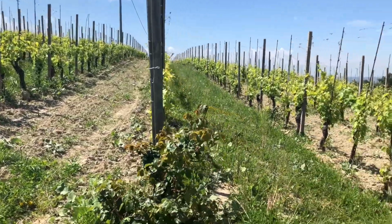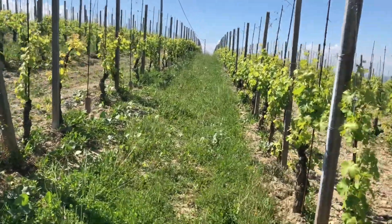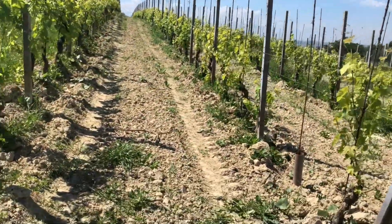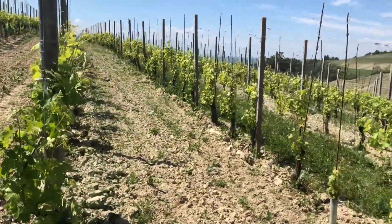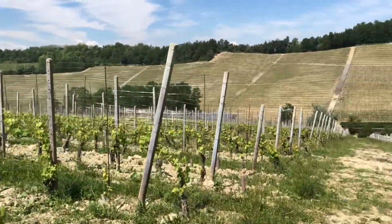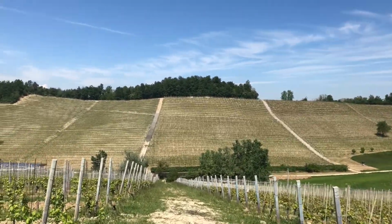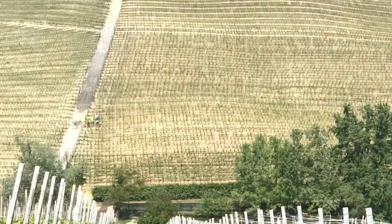You can easily see by yourself that we do not use herbicides, any kind of. The weeds are partially removed mechanically, so no chemicals are employed, and this is also a big part of our organic philosophy and the conversion into organic, which is in progress.